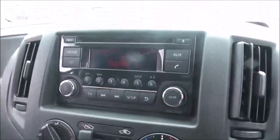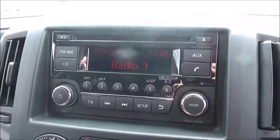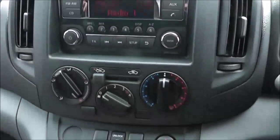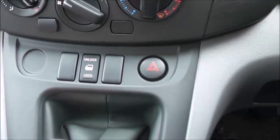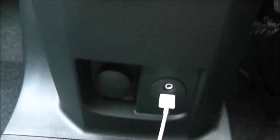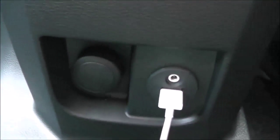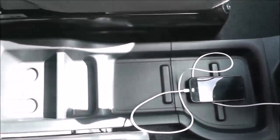Jumping inside the vehicle then, in the centre, you can see you have your single CD radio player with built-in Bluetooth technology. Underneath you have the controls for the air conditioning. Further down then you have your central locking button and your manual gearbox. Further down at the centre, on the left-hand side you have a 12-volt power outlet, and on the right-hand side you have the USB and AUX connectivity. As you can see here, it's charging my mobile phone. Further down the centre then you have compartments to keep your belongings.